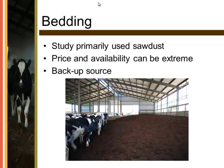So in our study farms, they primarily used sawdust. One of our farms, Nathan mentioned using chopped straw and mixing that with sawdust, and that worked well when it was in short supply. And from what I've seen, the availability and cost of sawdust can vary extremely. Right now, I think it's around $15 per ton is what our forestry specialist told me, but when the housing market dropped a few years ago, that price was a lot higher.